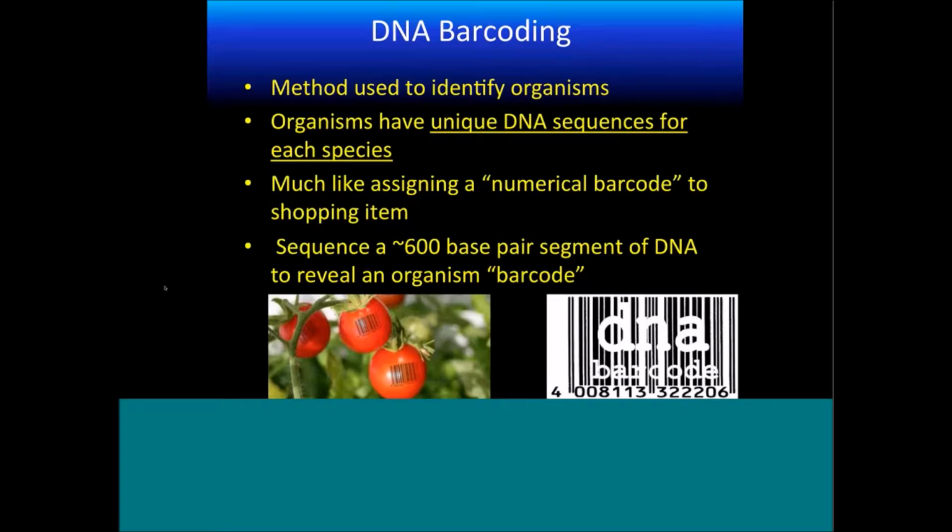So the technique we use is called DNA barcoding, and really this is a method that we use to identify organisms. This DNA barcoding is really based on the premise that every single species has a unique DNA sequence. Basically we can sequence very specific regions of an organism or a species' DNA, and that DNA is going to be specific. The code in which that DNA holds is going to be specific for that species.